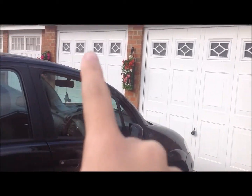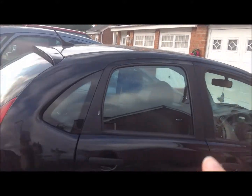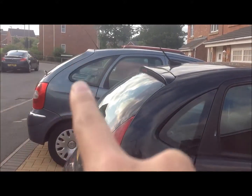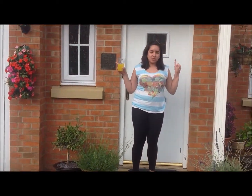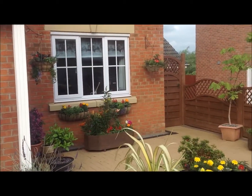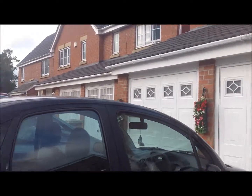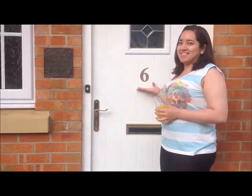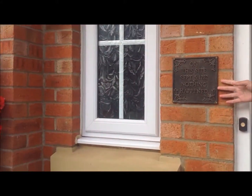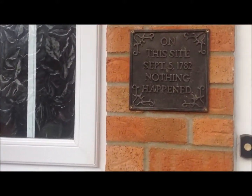That garage is ours. That's Trevor's car, and that's Mum's car. We have two back doors, one on both sides. There's one back gate, and there's one back gate round the corner there. Dogs always escape. Number six. And the last sign, which is random.